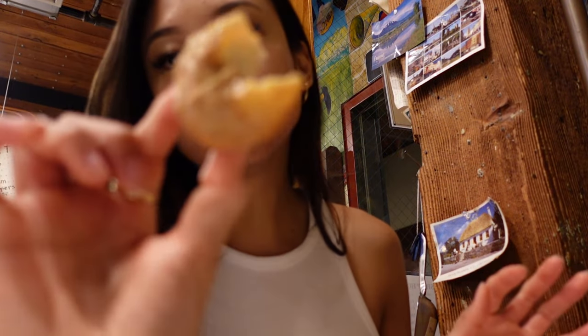Okay, so I also got daily donuts. I don't know if you watched my last Seattle vlog, but the cinnamon sugar ones are so good. So I got more of those. I got a maple one. I never tried maple before. So I'm gonna try it with you. It's good. Yeah, I really like honey. The maple one is really good too.